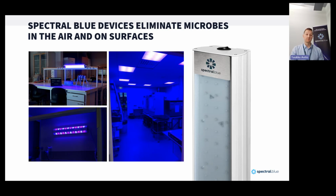We have devices for plug-and-play use that you can just carry into the room and plug into the socket. And we have devices that are built waterproof, and you can install them in a fixed manner in the ceiling or on the walls, or different use scenarios.